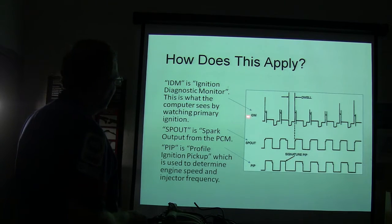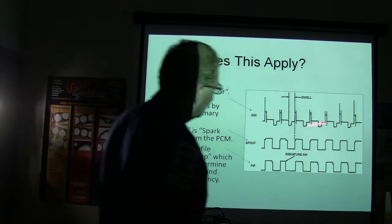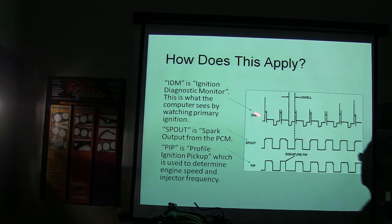Now, these little signals right here that you're looking at are what the engine controller is watching. That's on this particular car. IDM stands for Ignition Diagnostic Monitor, and that's what the computer sees by watching primary ignition. In other words, it's kind of like whenever you put your test light on there and it's blinking, like I'm always showing you, and it pulses heavier if you unplug a plug wire. It's watching that and it can tell if it's got a taller or a shorter spike, and it'll actually throw a code.